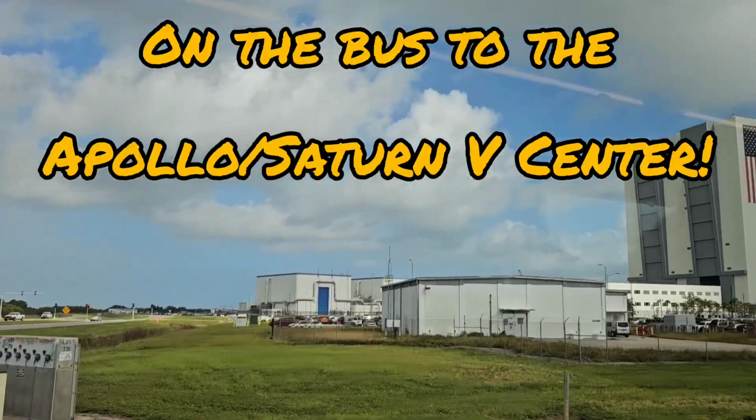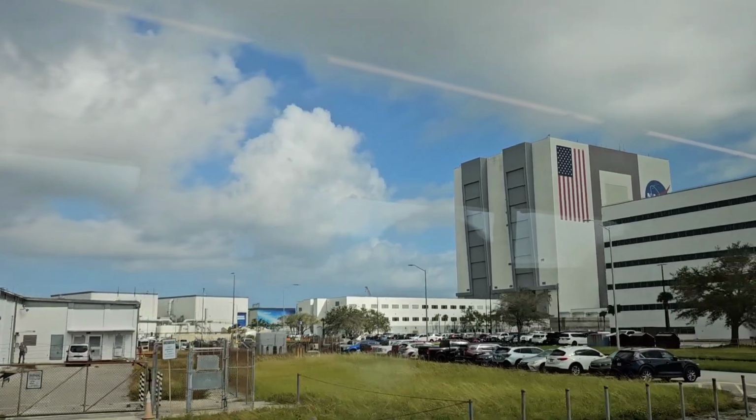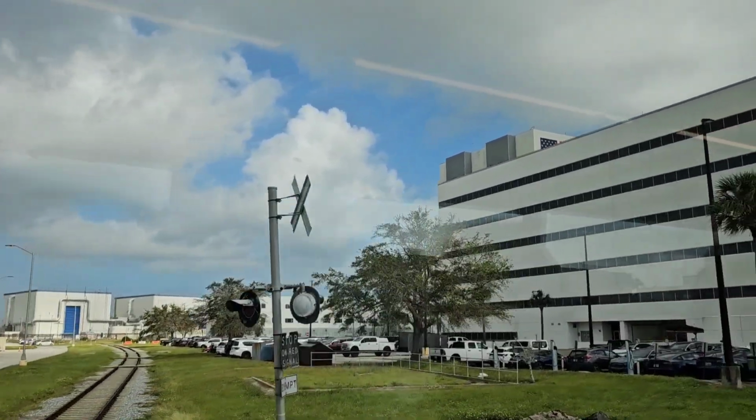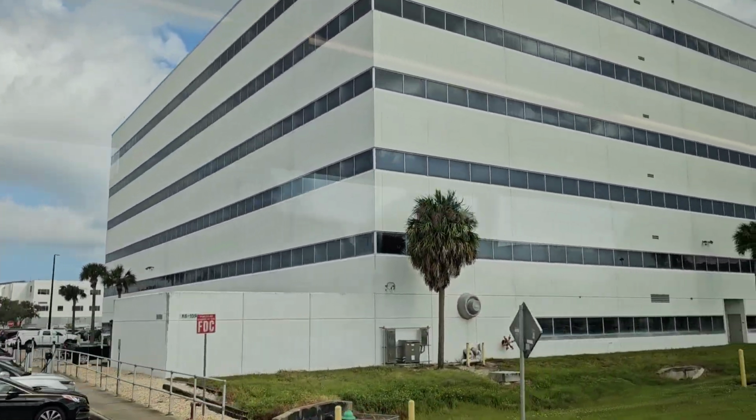NASA's new program is called Artemis, and NASA's new rocket is called Space Launch System. It is located inside the Vehicle Assembly Building.